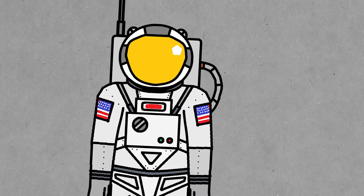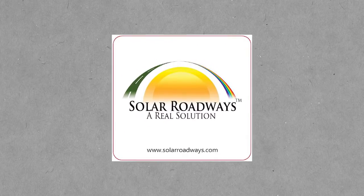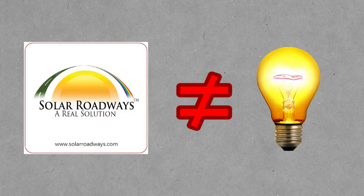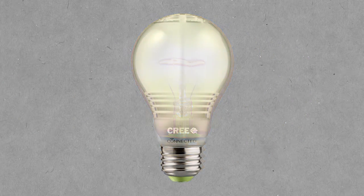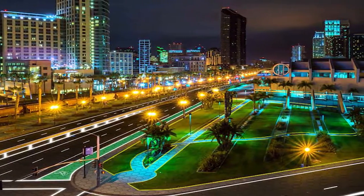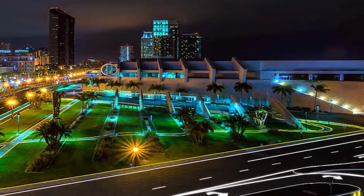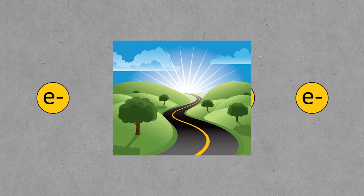Now, the reason that I use the word design in this case is because that's all solar roadways is. It's not an idea. Ideas are vague and have room for interpretation and problem solving. Solar roadways was a failed solution to the real idea. So what was the idea behind solar roadways? Getting energy from existing infrastructure.